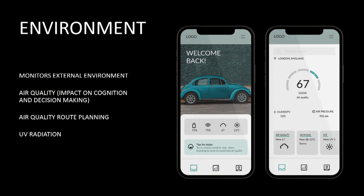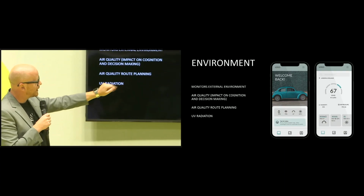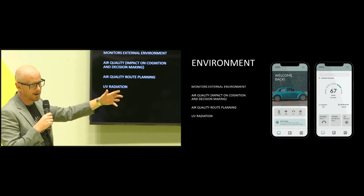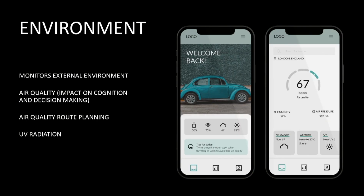So for example, what can you do with the environment? Air quality, of course, is a nice thing to have. You can start collecting data, so you make sure that you're not in a space where the air pollution is high. If you're training or working out, you should be able to go to a safe spot. And it's not something that is calculated by the authorities. This is the actual pollution at your place.